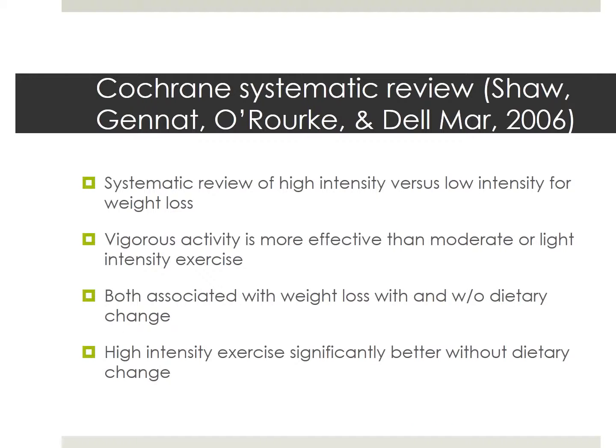A systematic review on exercise for overweight or obesity found on Cochrane database displayed similar results to our case study. The results of the systematic review support the hypothesis that vigorous activity is more effective than moderate or light intensity exercise for inducing weight loss. In this study, high and low intensity exercise were associated with weight loss, both when combined with dietary weight loss methods and when undertaken without dietary change.